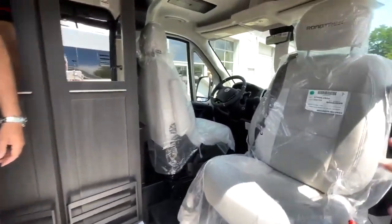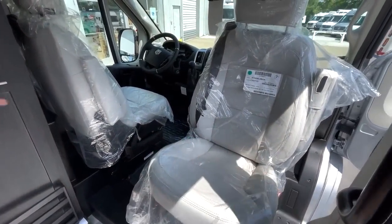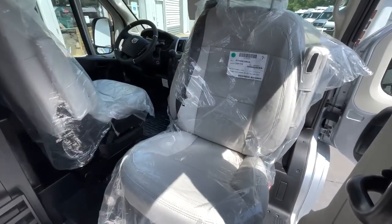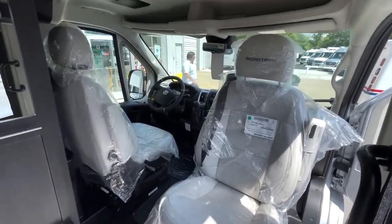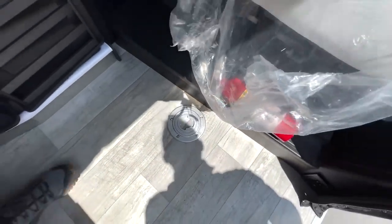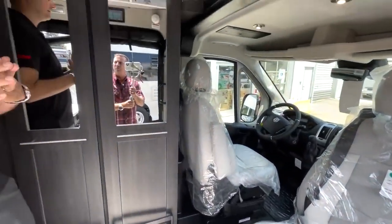So coming inside, cab seats spin around? Yes, both cab seats. This one you'll get just about 90 degrees. Okay. But you do have the other one. There is a spot for a table up front here. So a lot of times Roadtrek has recognized that people want to leave the bed made up in the rear for the night.